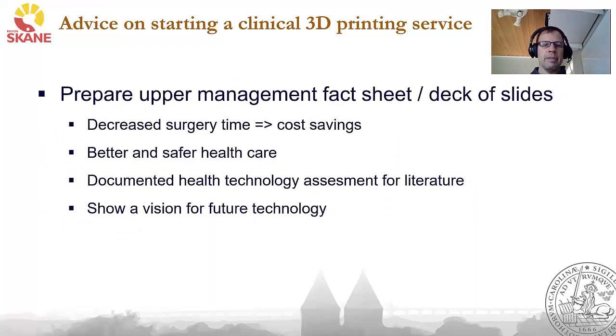Try to prepare an upper management fact sheet or a deck of slides. Include a bit on decreased surgery time and potential, and what that translates into cost savings, and how it can make healthcare safer and better. Include some of the documented health technology assessments from the literature, and really try in this deck of slides to show a vision for the future technology. It's a long work to get invited by the hospital management, and especially that's also why you need the large clinical network to help you promote this.